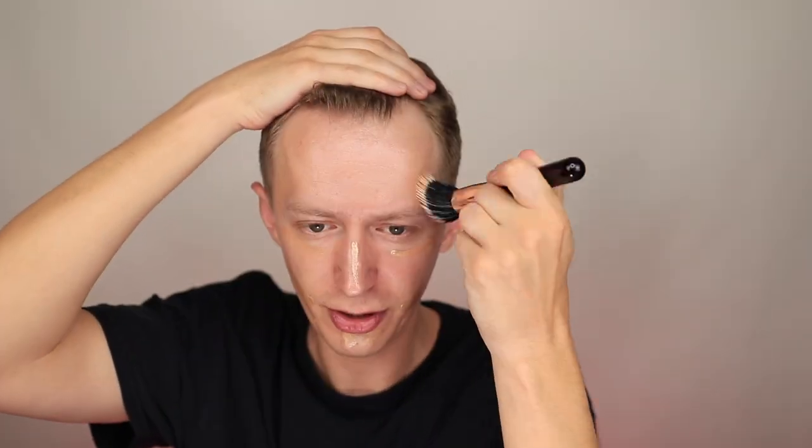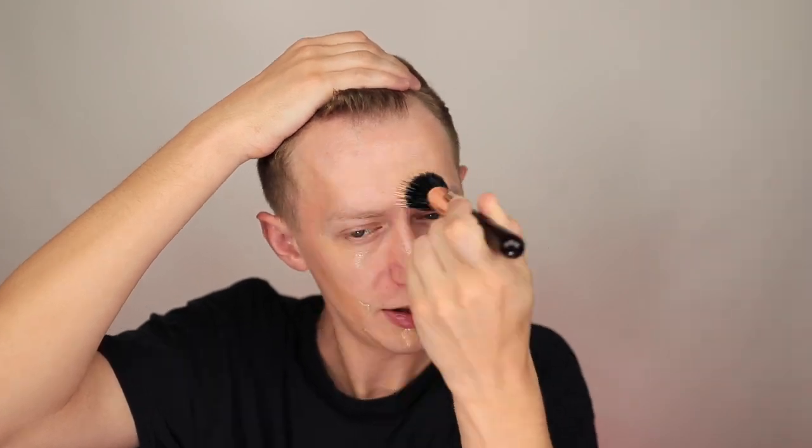And I will use the same brush that I used before. It's the dual fiber full foundation brush. But we can apply this either before the base primer or this glow. Let's see how we're going to glow. We're going to glow! Oh my god, I can see it on the camera already. Probably it's pretty glowy.